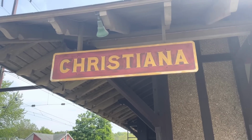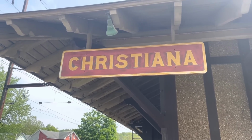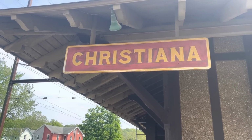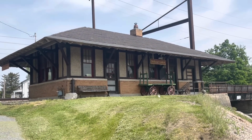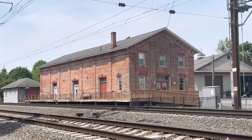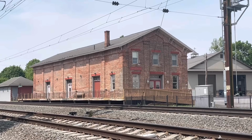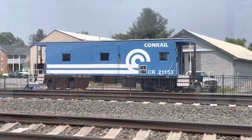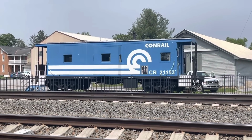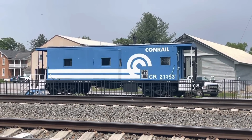All right, we've moved further east along the Amtrak Keystone Corridor in the pleasant little town of Christiana, Pennsylvania. And here's an old Pennsylvania Railroad station that was built in 1900. Great spots to watch trains. Across the tracks, that's the old freight station, which is now the headquarters of the Lancaster chapter of the NRHS. And here's the pride and joy of Christiana, this resplendent Conrail blue caboose. It's a former Erie Lackawanna caboose. The Flying Yankee would be doubly foamed out knowing this.